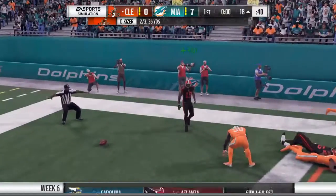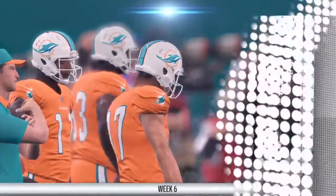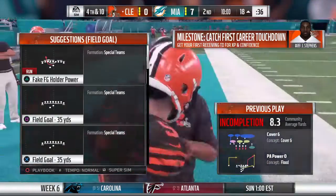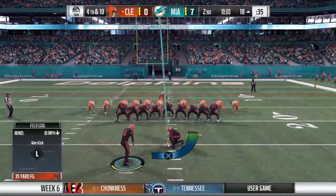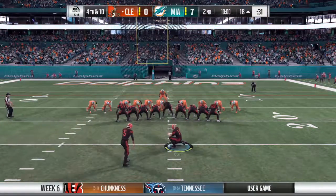And that will be incomplete. They couldn't hook up on what's going to be the final play of this first quarter. They are, however, facing a 4th down situation. And the first play will be a field goal try. From the right hash, it's a 35-yard attempt.